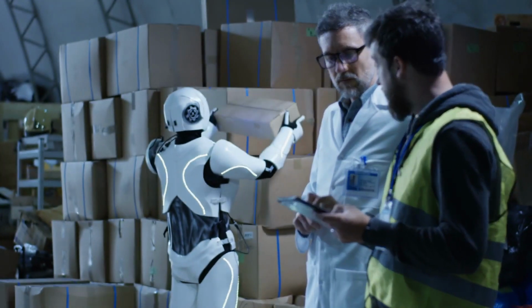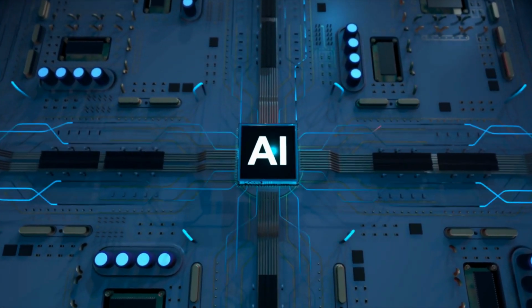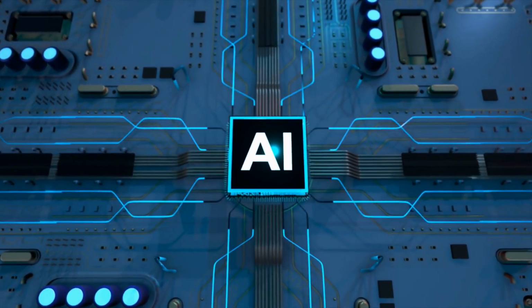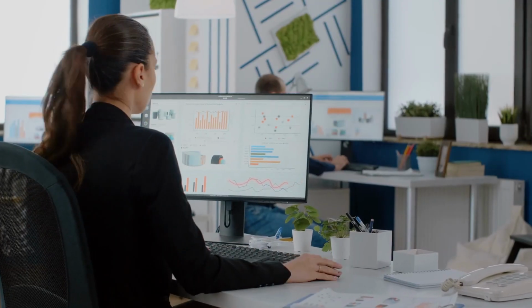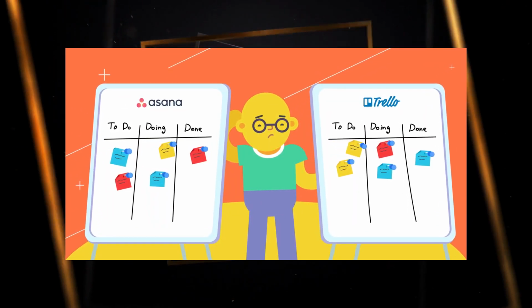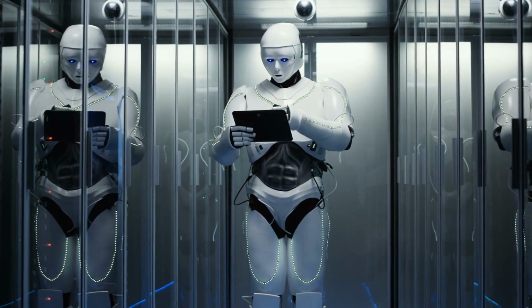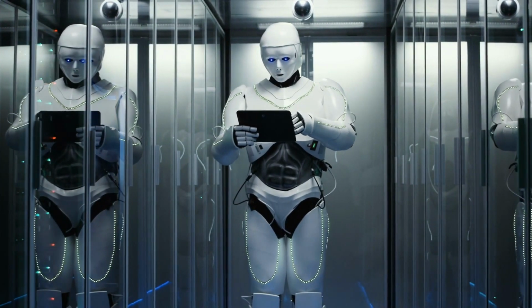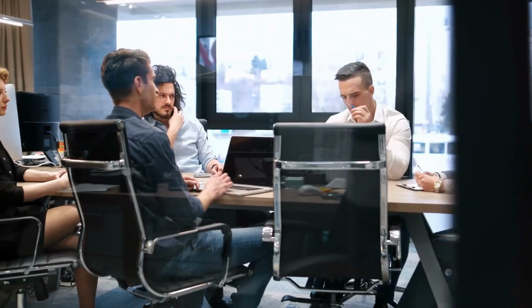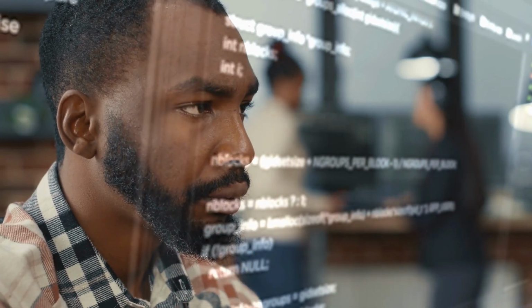AI can also help you make money by improving your productivity. There are a number of AI-powered productivity tools available, such as virtual assistants and project management software. Some of the most popular AI-powered productivity tools include Asana and Trello, which use machine learning to help you organize and prioritize your tasks. These tools allow you to create project boards and assign tasks to team members, and then use algorithms to suggest the most efficient order in which to complete them.